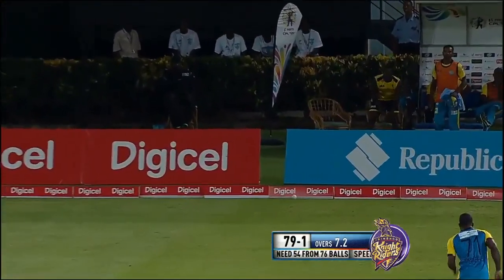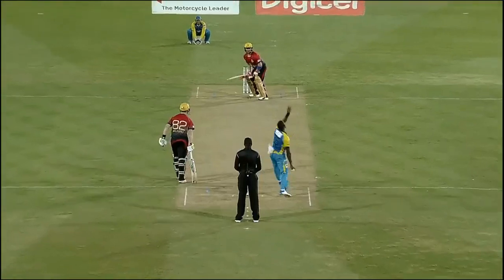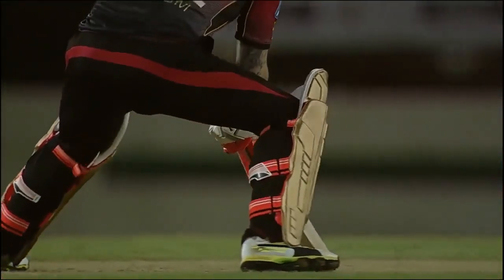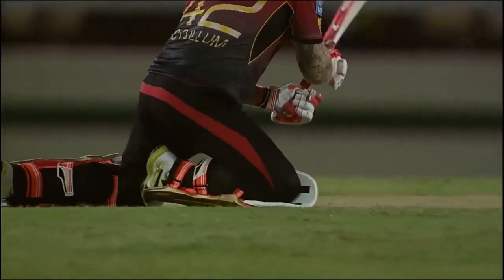An incredible shot. Another hero maximum for McCullum. Gets on, keeps his eye on it, look at the head, and the hands respond. Makes it look very easy. Don't try that at home, I'll tell you that.